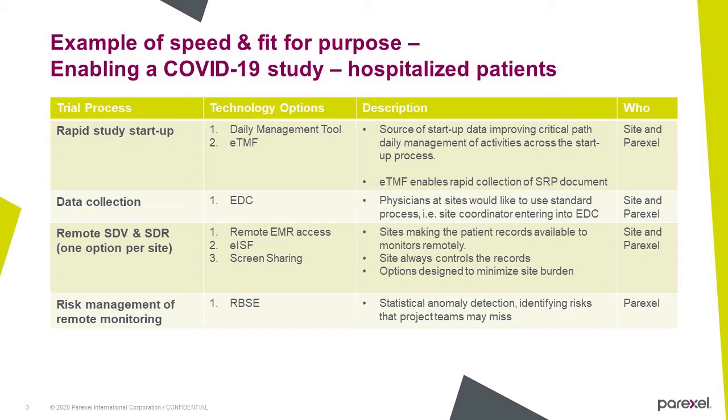So it removed any issues with the need to de-identify patient records when you transfer them onto this environment. The site controls access, so it's very much an extension of the site system. And that allows the site to give access to one CRA who would then be able to log in and do the remote SDV and SDR.